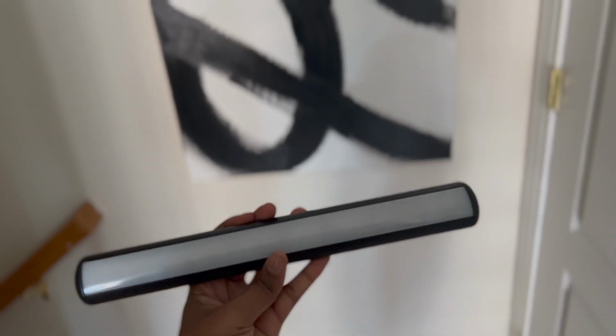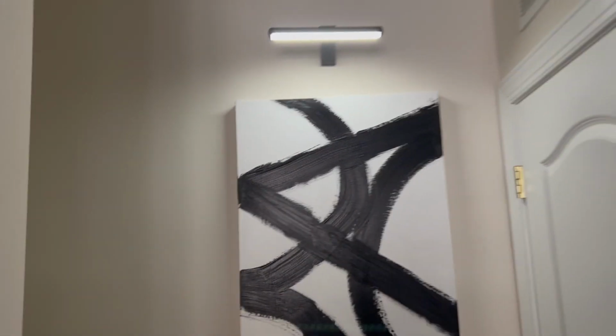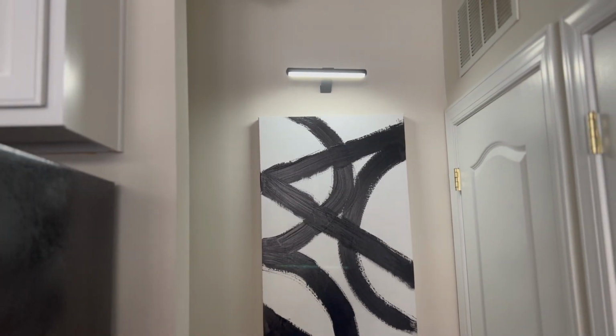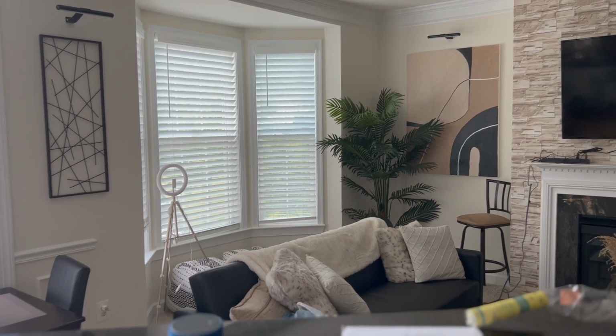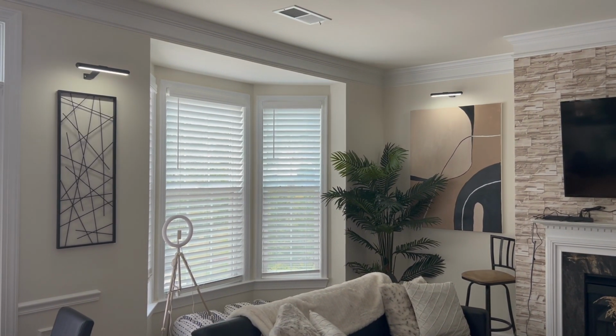And I love it. When it needs to be charged, it turns red. Once it's complete charging, it turns green. And then all you do once it's done, take it off the charger and you just click it back up to the wall. So that is one of my favorite things to do. I actually got these lights because certain parts of my house, believe it or not, did not come with lights, so it's really dark.